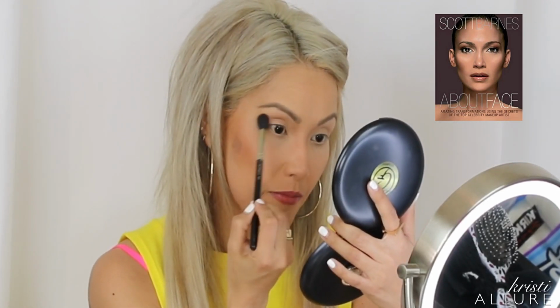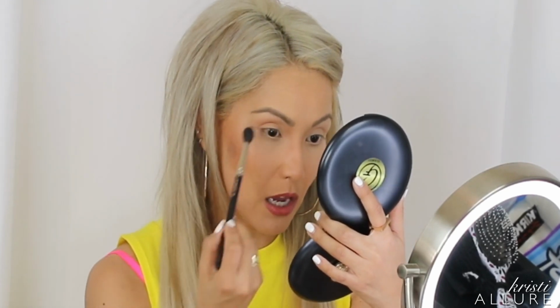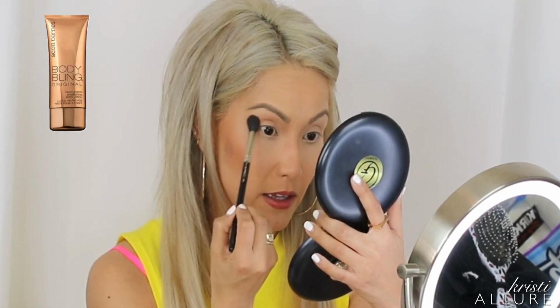Oh God, I love Scott Barnes, and I do want to get his brushes. Oh my goodness, his makeup line. I have to collect that someday. And that body bling. I want that body bling so badly. Because who doesn't want to look like J-Lo? I mean, come on, she's like my idol.